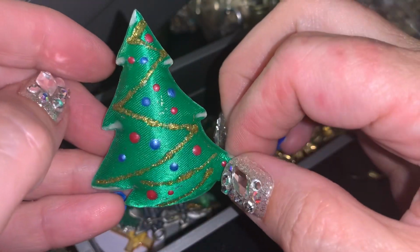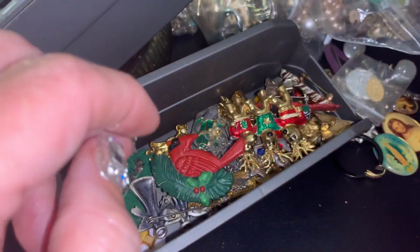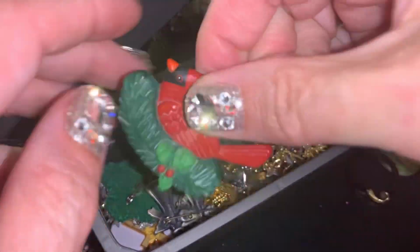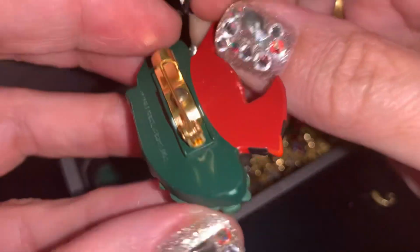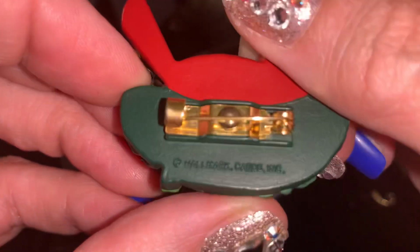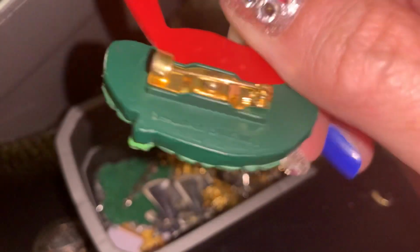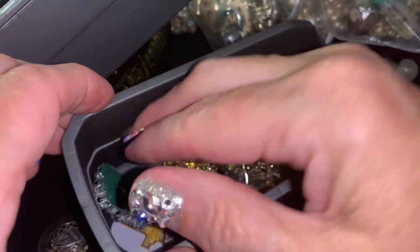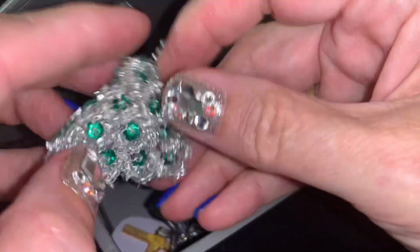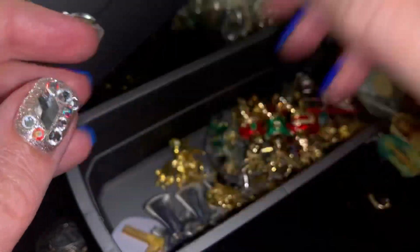A little puffy tree. The only problem is it's worn. It's got no star. That's cute. That looks like something Hallmark would have. Hallmark, yep, doesn't have a date on it though. I heard Hallmark Channel had Christmas in July, with all Christmas stuff on. Not sure. It's missing a little green thing.